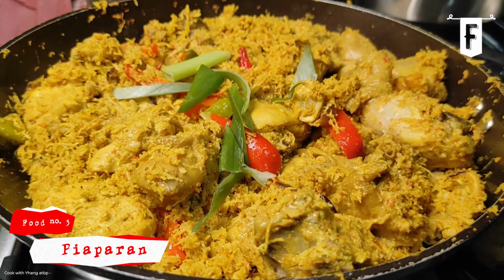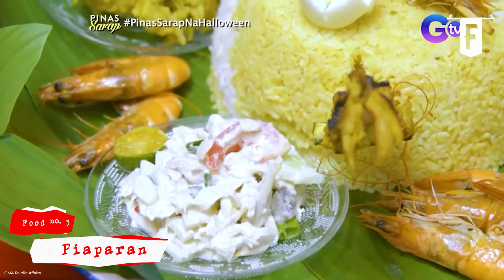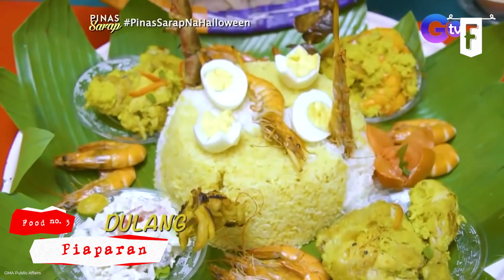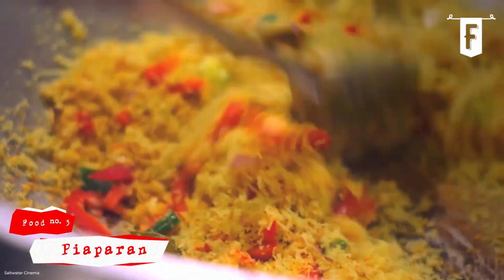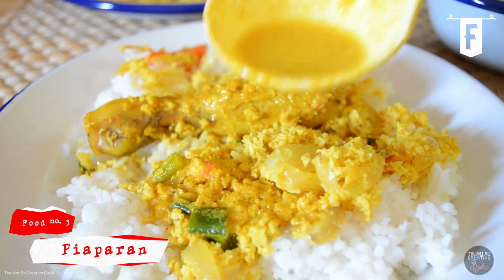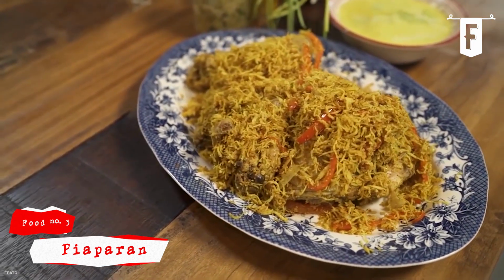Pipaparan is a staple dish in Maranao cuisine and usually served as part of the dulang, a special set of delicious dishes served during funeral services for the mourners or other special occasions. Maranao dishes are popular for their yellow tint due to their dominant use of turmeric, and pipaparan is truly the forefront of this tempting food repertoire.